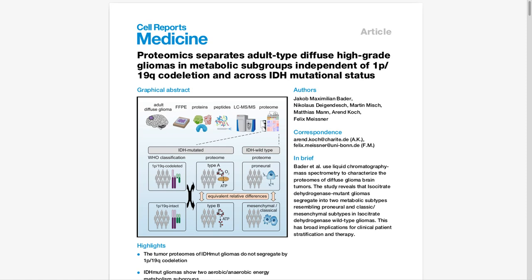Well, right now, the way we classify gliomas is primarily based on the World Health Organization grading system. This system considers factors like IDH mutations and 1p19q co-deletion status. It's basically looking for specific genetic changes, kind of like typos in the tumor's DNA. Okay, so these typos can give us some clues about how the tumor might behave. But this study takes it a step further with proteomics, right?